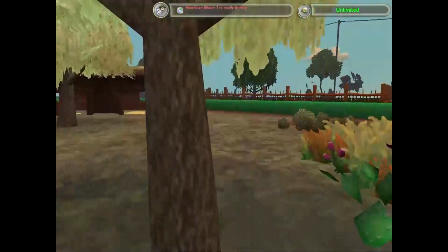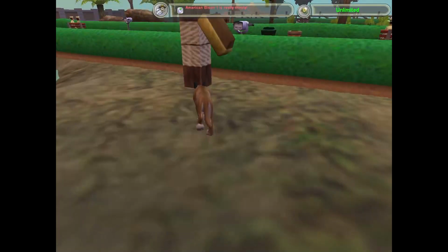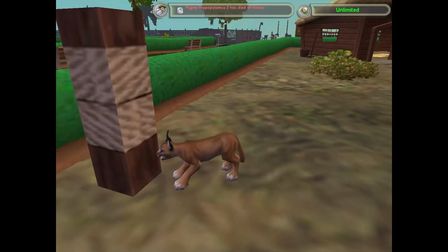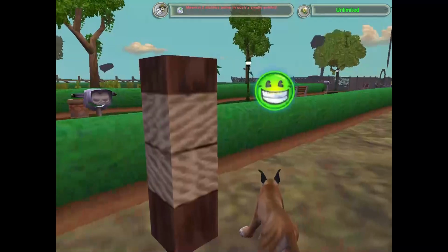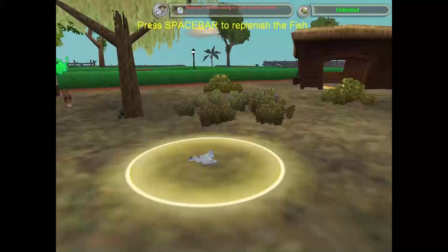The other animal, the caracal. I think it's called caracal cat. Meow. Scratching on a scratch post. Giant scratch post. Very big. It's the biggest darn scratch post I've ever seen.